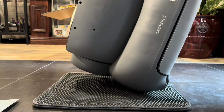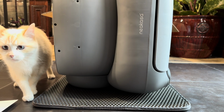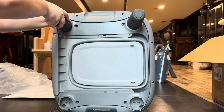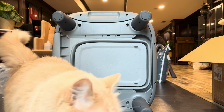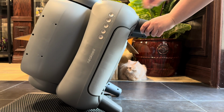Once you get the M1 out of the box, they recommend you place it sideways directly on the litter mat to protect it. Then proceed to attach the legs to the bottom of the unit. I found these really easy to attach if you just look to see where they're supposed to be placed. As long as the leg is facing out, you are in pretty good shape. After that, you can place it back down and remove the waste bin.